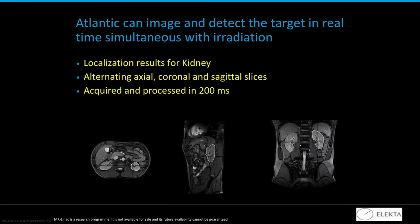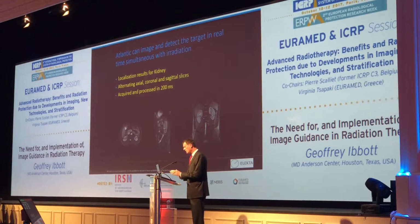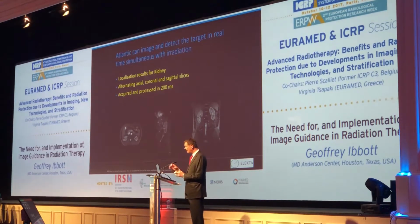Now, one of the things that I've mentioned before is that we can take rapid images and demonstrate motion. And in these pictures, we're showing a target volume, in this case in a healthy volunteer. They used the kidney to simulate a target volume, showing images taken in all 3 orthogonal planes, automatically identifying the kidney as it's moving and changing shape, and demonstrating those images 5 times a second. This opens up the opportunity for gating the radiation beam with the target or tracking the target as it's moving to keep the radiation beam on the target and away from normal structures.